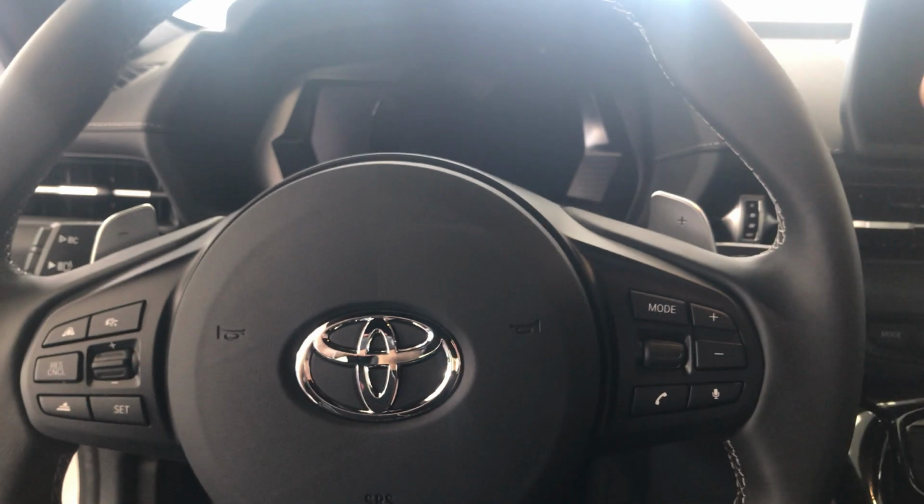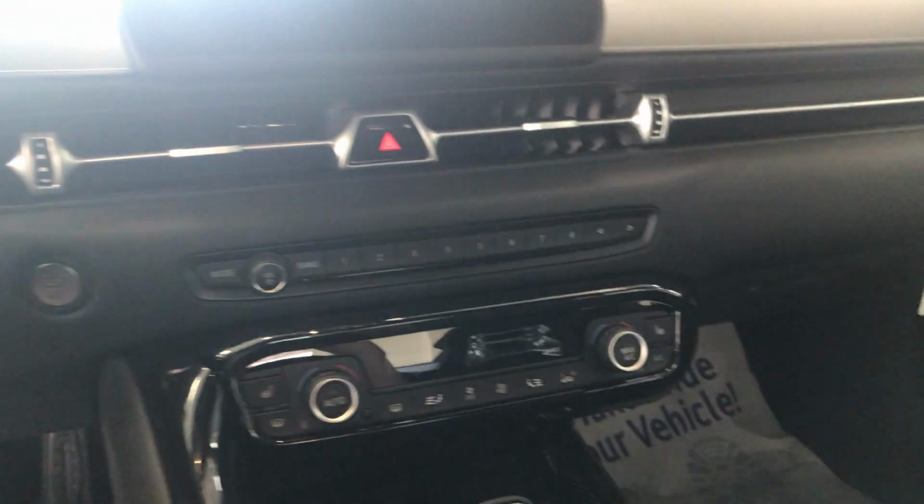But yeah, without further ado, guys, we're going to take this thing out for a drive. But I did kind of just want to show you guys the interior before we take this out.